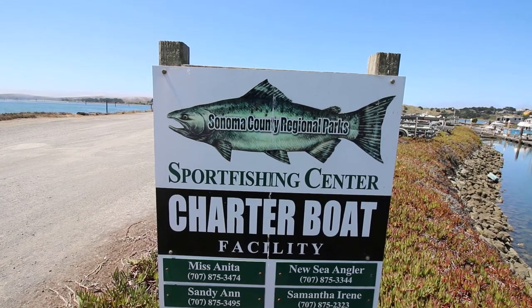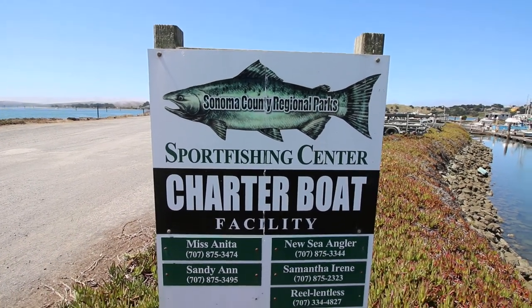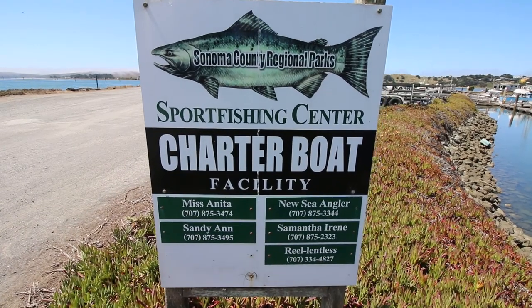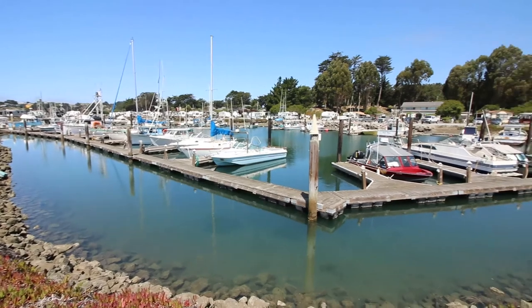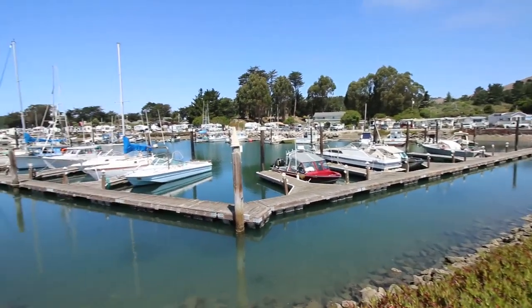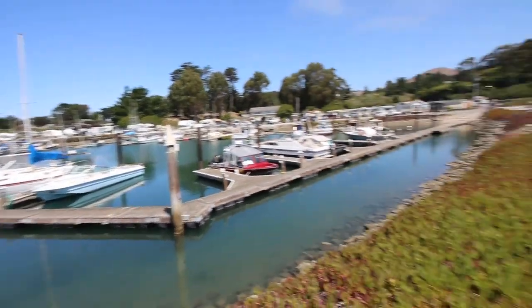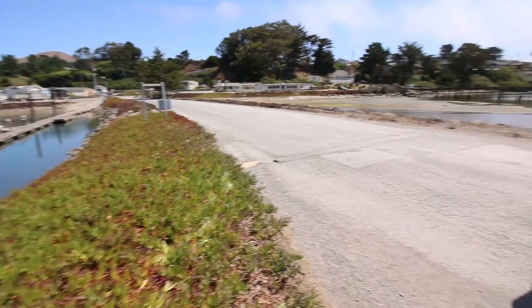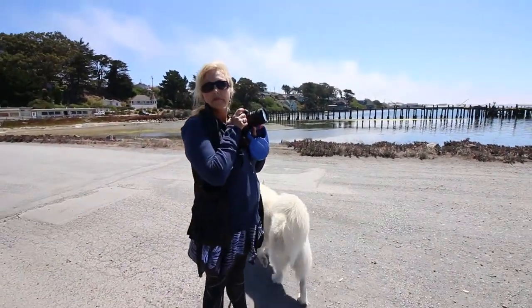So here we are at the Sonoma County Regional Parks Sports Fishing Center. And they do park a lot of boats here, so what do we call these? These are holes in the ocean in which they throw money, i.e. boats. And looks like a really nice harbor here that goes out to the ocean. Beautiful ice plant. And Grace Nissler, in which holes do we throw our money?